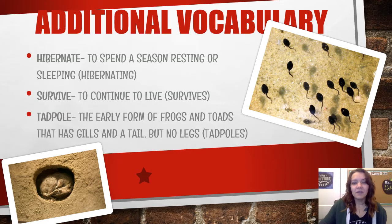So, some additional vocabulary we'll cover in our chapter today. Hibernate. This means to spend a season resting or sleeping. Survive. This is to continue to live. And tadpole. It's the early form of frogs and toads that have gills and tails but no legs. All right, I'm going to hand it over to Rattenborough for today's chapter.